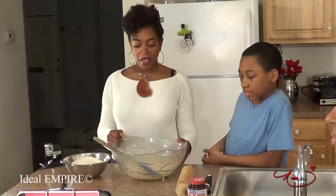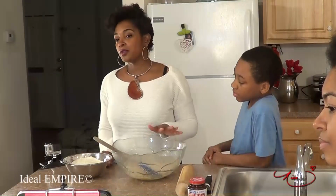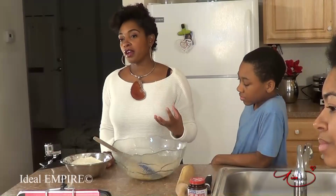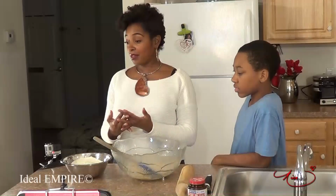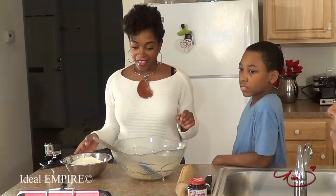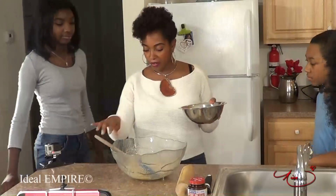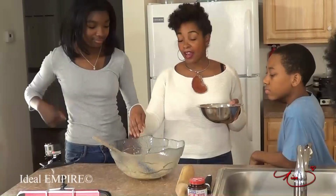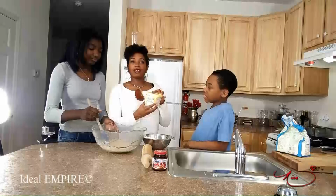All right, so now that we have added our dry yeast and everything, you don't want to beat it up too bad because it still has to have that rising action. We're going to have my daughter come in. Come on in, G. And we're going to have you stir the active dry yeast, and I poured this into some cream sugar.